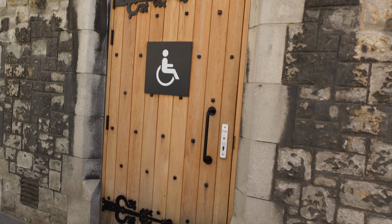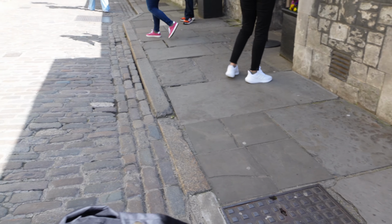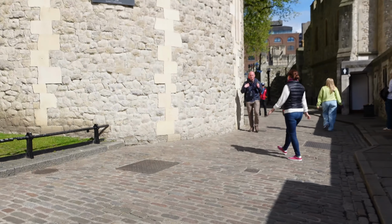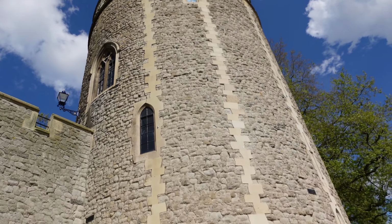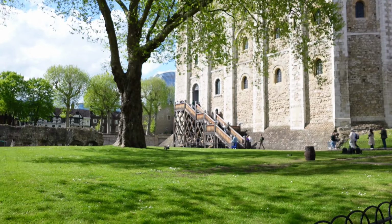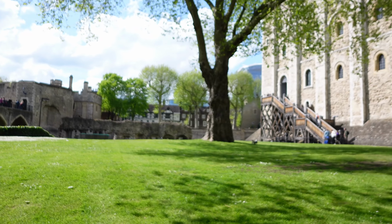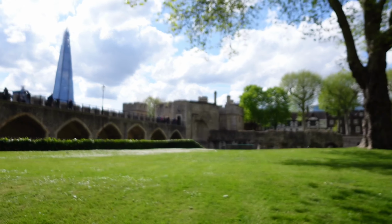I know I don't have the best videography, but I do keep showing the ground intentionally to give viewers a true understanding of what the texture is like, so they can make an educated decision if this is accessible for them and their specific needs. So now I'm showing you the White Tower, and then of course the surrounding lawn, and you could see some of the other surrounding areas of the Tower of London.